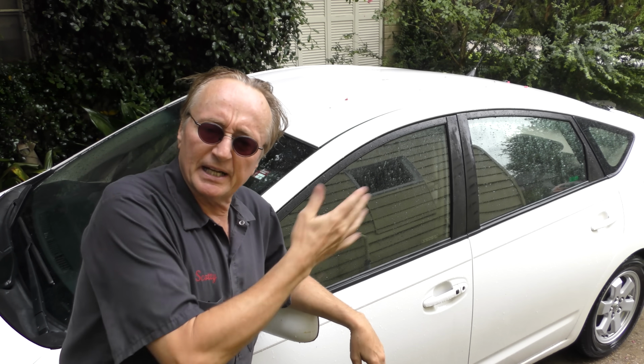Very expensive to fix as it breaks. Personally, I've only ever seen one break. It had 240,000 miles on it. Now when this Prius was new in 2006, it's about a $21,000 car. Today, 2021, they're about a $25,000 car. So all those years, that little price increase really isn't all that bad.